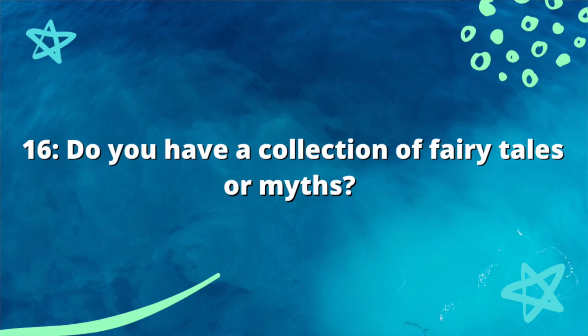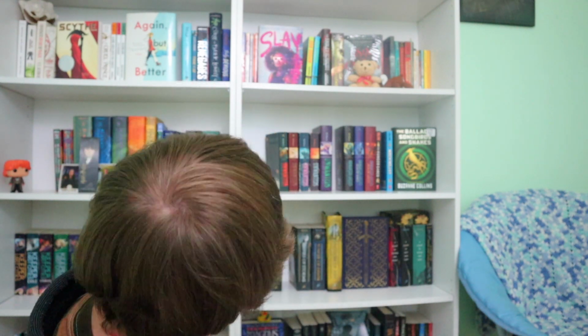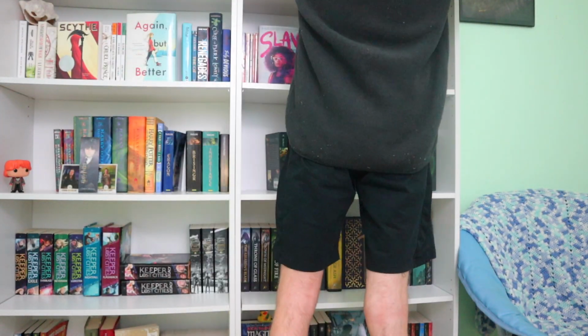Okay, anyways, do you have a collection of fairy tales or myths? Collection of fairy tales or myths? Good question. I got a Bible. It's a collection of myths about the Christian religion.